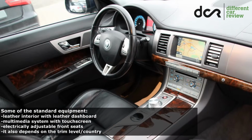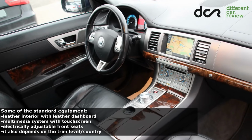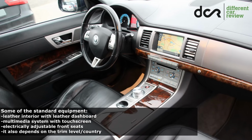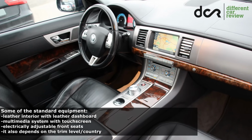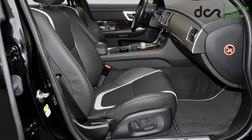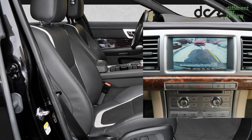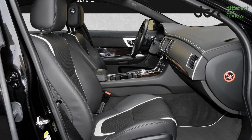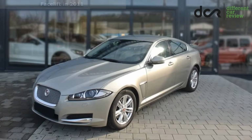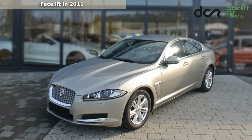The standard equipment included a lot of things like the dual-zone automatic climate control, LED taillights, electrically adjustable steering wheel, rain sensor, leather interior with electrically adjustable front seats, and a lot more things. The optional equipment included keyless entry, parking camera, adaptive cruise control, various safety assistance systems, heated steering wheel, sunroof, and so on. The facelifted version of this Jaguar was made from 2011.